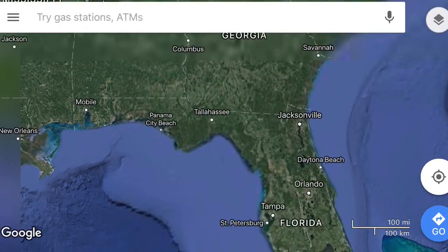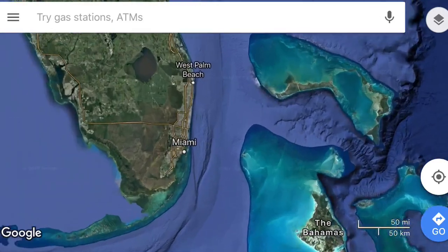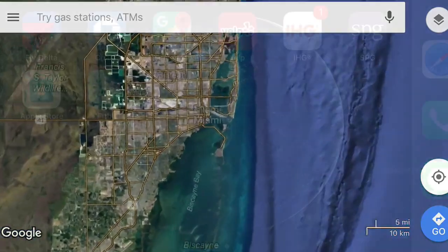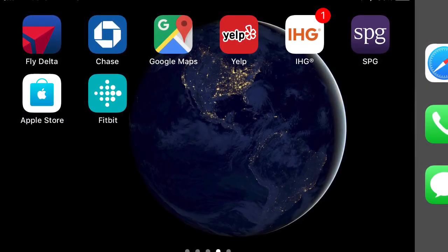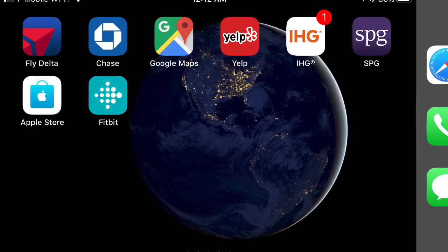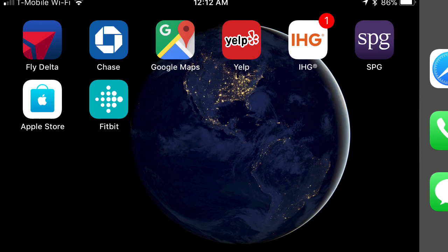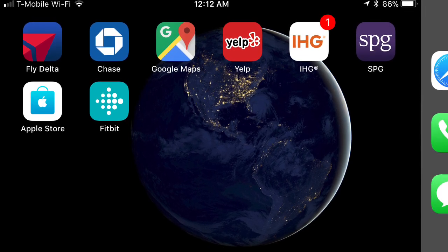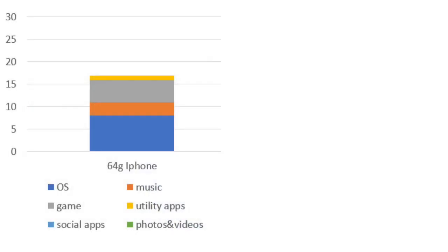These are apps like Google Maps, email, Yelp, banking, travel apps. These apps don't tend to take up too much space. You can see here I have downloaded some of the popular apps like Yelp, Google Maps, Apple Store apps, Fitbit, Chase Bank, IHG Hotel, Delta Airline. I added them together and they took up roughly 1GB. So these are not too bad at all.